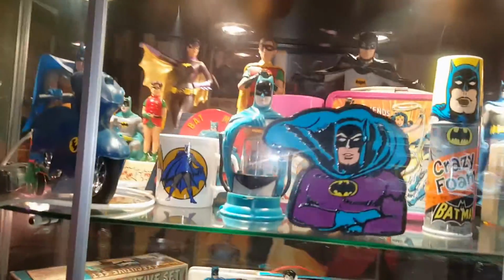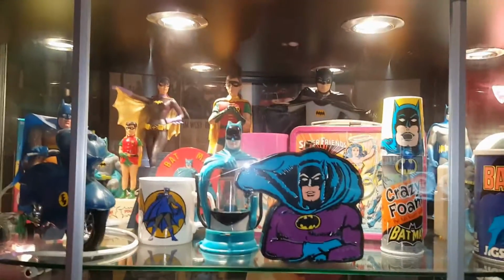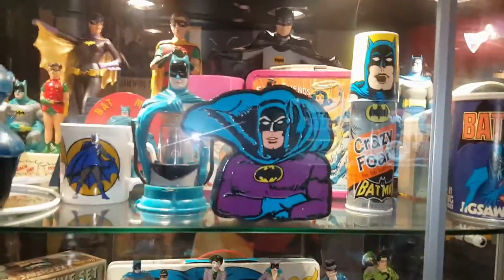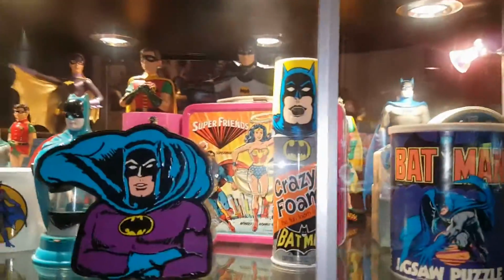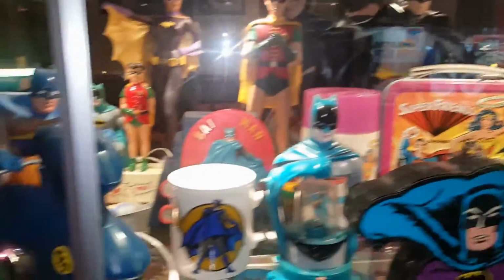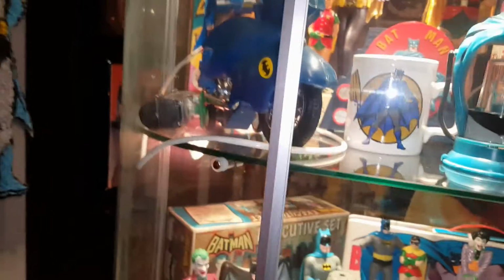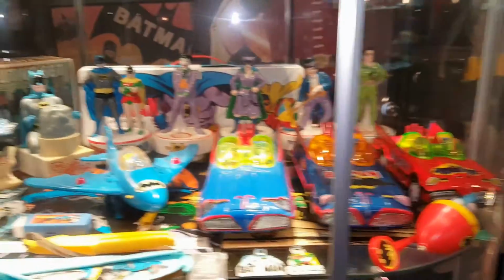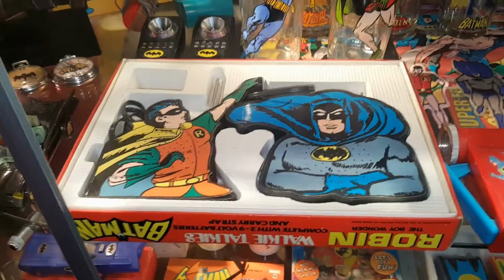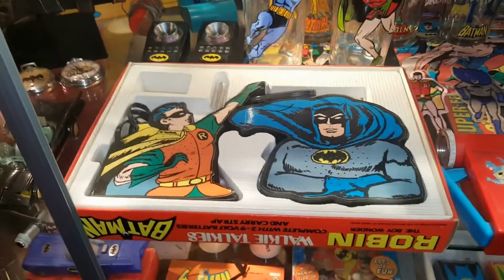Speaking of being a child, most of this stuff in this case comes from my childhood, stuff that I had when I was a kid. That's a Batman transistor radio, Batman Crazy Foam, my Super Friends lunchbox, you can see in the background there. Batman on his Bat bike. A couple Batmobiles. I've got about a couple dozen Batmobiles. There's some walkie-talkies here. Those were mine. My next door neighbor used to play Robin and I was Batman. We'd communicate with each other.